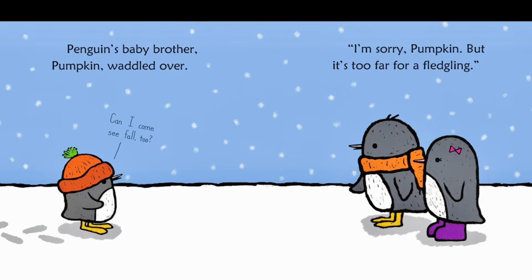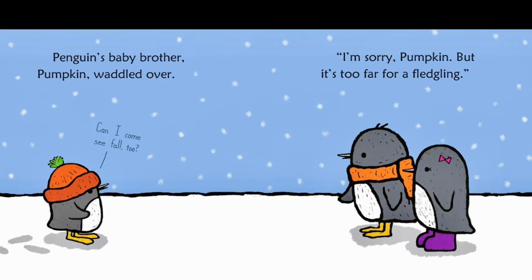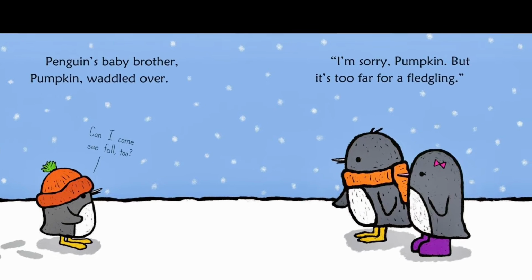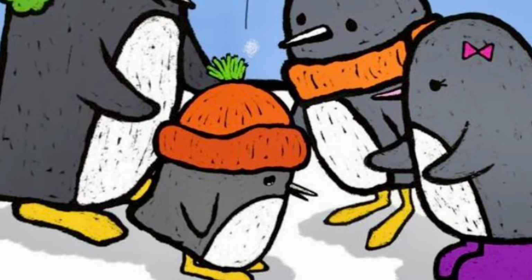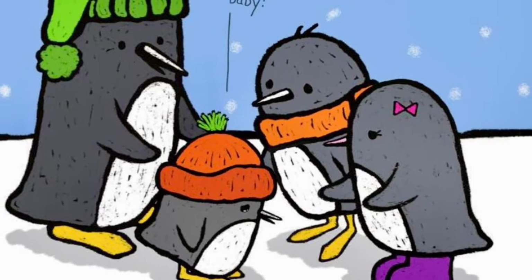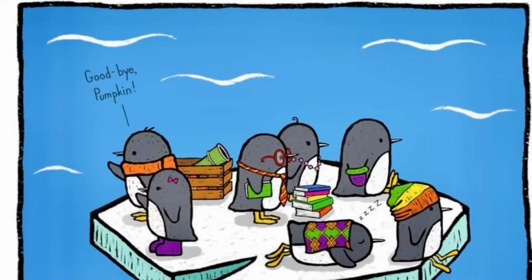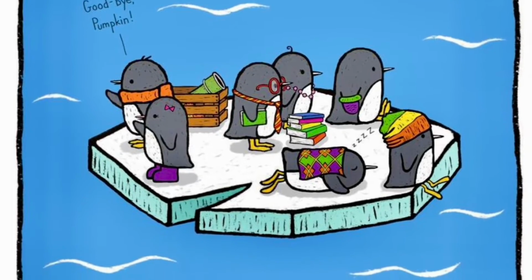Penguin's baby brother, Pumpkin, waddled over. Can I come see fall too? I'm sorry, Pumpkin, but it's too far for a fledgling. Grandpa agreed. Maybe next year, Pumpkin. I'm not a baby. Penguin, Bootsy, and their friends headed to the farm. Goodbye, Pumpkin.